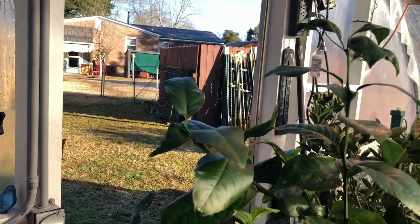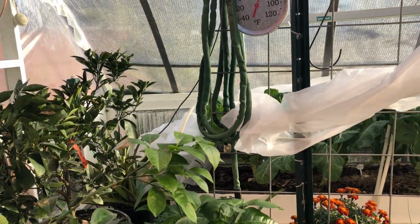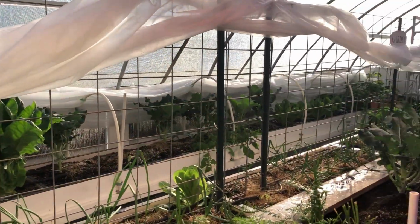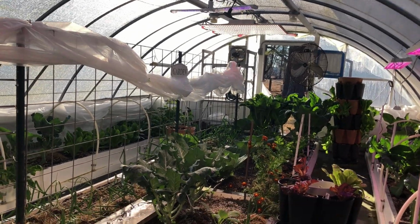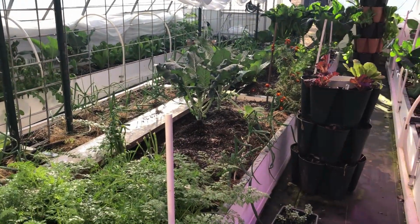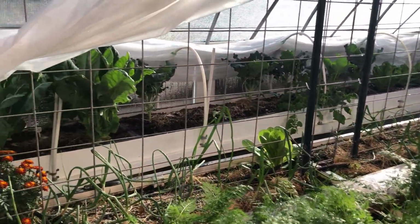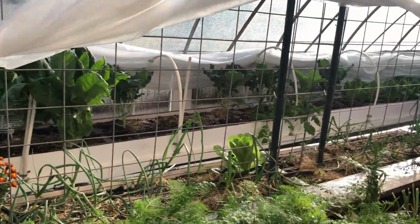So I'm going to open these doors up today. It is 54, 56 degrees in here. So I'm opening them up, tap the top to get some of the condensation to fall. Let these plants air out, because if you don't, you can produce mold in your greenhouse. And algae is already bad, but that's just how it is here. Before winter gets here, because of the humidity, then algae comes.